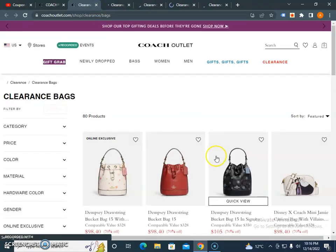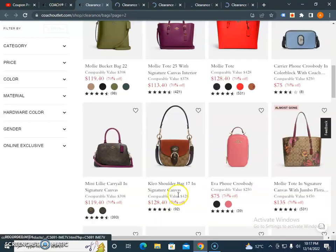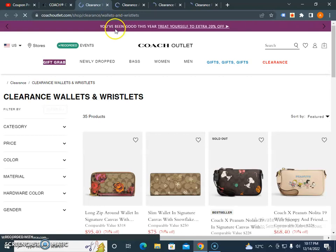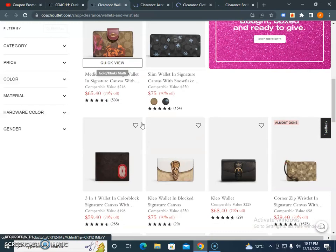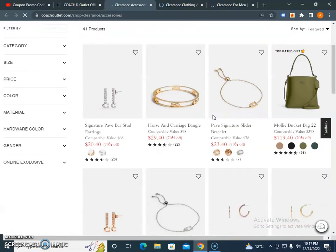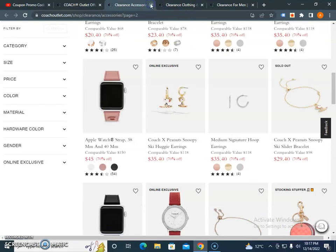For example, in the bag section, these are the bags. 70% off Dempsey drawstring bucket bag 15. So this is right now 70% off. And then the Mollie Tote 25 with signature canvas interior is again 70% off. It has 421 reviews. After the bag section, you will see wallets and wristlets, and in wallets and wristlets you will still see the 70% off offer going on. After that, there are some accessories: bangles, Pave signature slider bracelets, and more. So these are different accessories that are running.